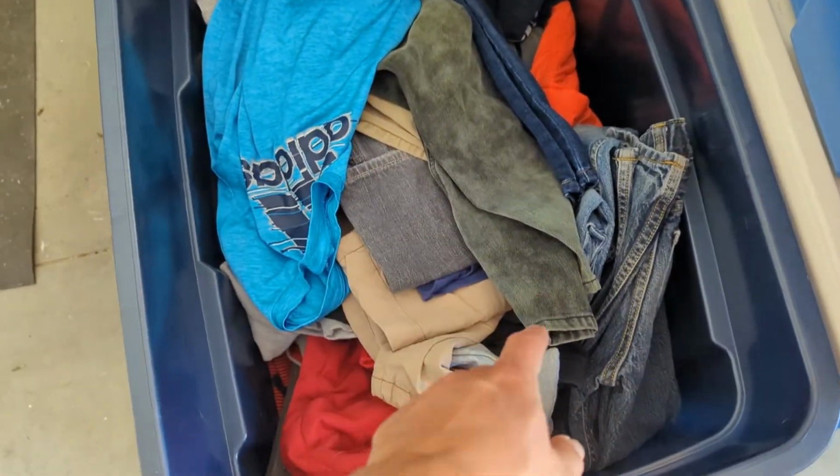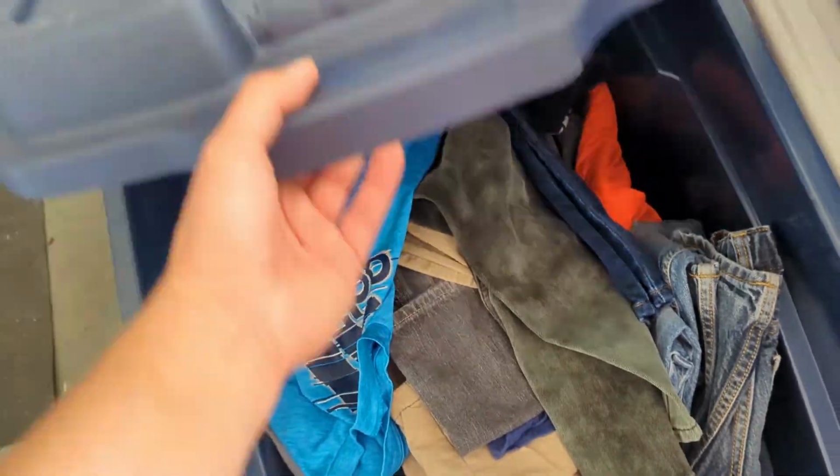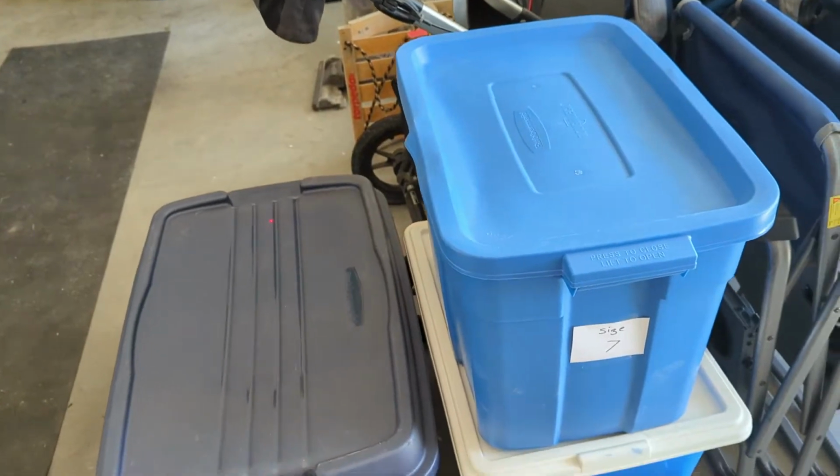So I'm going to end up going through this, and I have another bin for stuff that's too small, because in the spring when we end up having a garage sale, that's where all of that is going to be going.